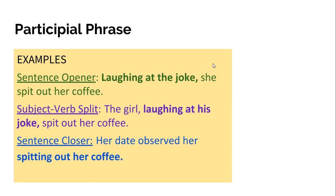Remember, since participles act as adjectives, they can do the same thing adjectives do, which is to modify nouns or pronouns. However, I could also take that phrase and put it in the middle of my sentence, and this has the effect of drawing out the sentence a little bit because it splits up the subject from the predicate, so it creates a little bit of suspense. Here's my purple sentence. The girl, laughing at his joke, spit out her coffee. As you read that, there's a little bit of a question about what the girl is doing because you have that phrase inserted in the middle that breaks it up. So it creates a little bit of tension.